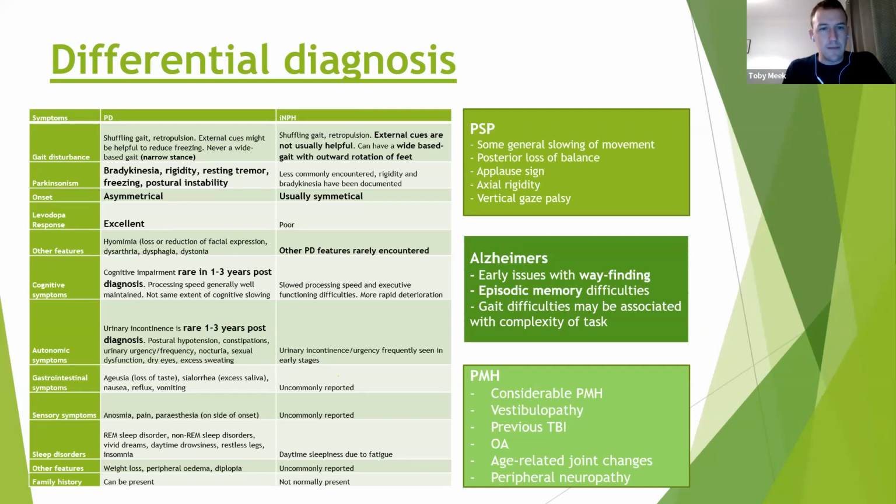You can sometimes see rigidity and bradykinesia in maybe more advanced normal pressure hydrocephalus, but a resting tremor, significant freezing episodes, or this bradykinesia and rigidity would be things we'd more associate with Parkinson's than with normal pressure hydrocephalus.